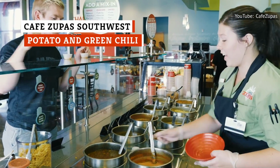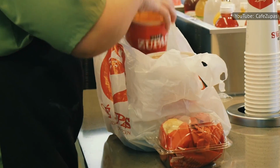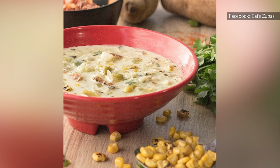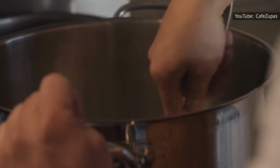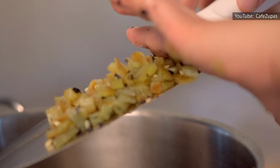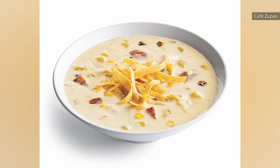Another popular fast food joint known for having good soups is Cafe Zupas. Most of the soups there are pretty decent, but there's one that stands out, the Southwest potato and green chili soup. According to the Cafe Zupas menu, the soup features red-skinned potatoes, green chilies, fire-roasted corn, green cabbage, chopped bacon, southwestern spices, and fresh cilantro in a creamy broth.